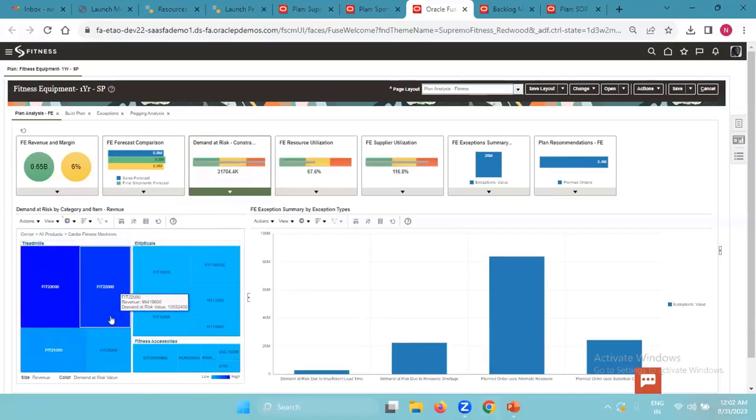Let's look at the granular level, which is the item level. One of the treadmills has a higher demand at risk value. If you look at this heat map, the dark blue indicates that there is high demand at risk, and the light blue shows there is no demand at risk.